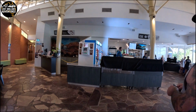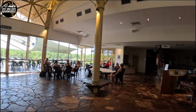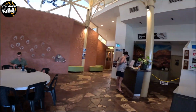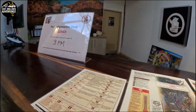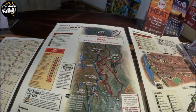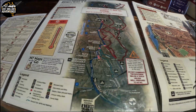So here at the visitor centre they've got a cafe with some outdoor seating. Sit inside for the nice aircon. Gift shop. And the tour desk where they run the river cruise or they do a canoe hire, and there's lots of walks around. So all the walks on this map here marked in red are closed due to seasonal weather conditions.